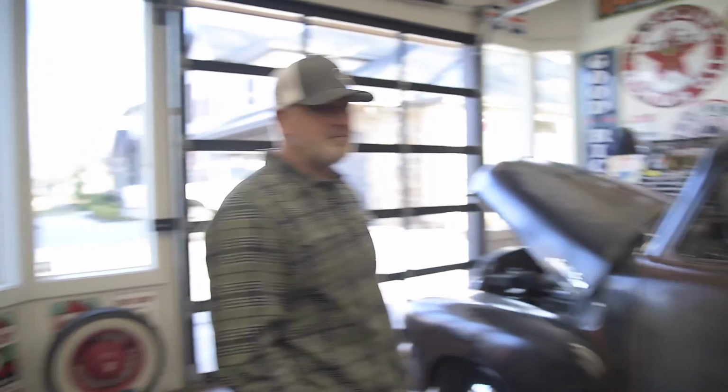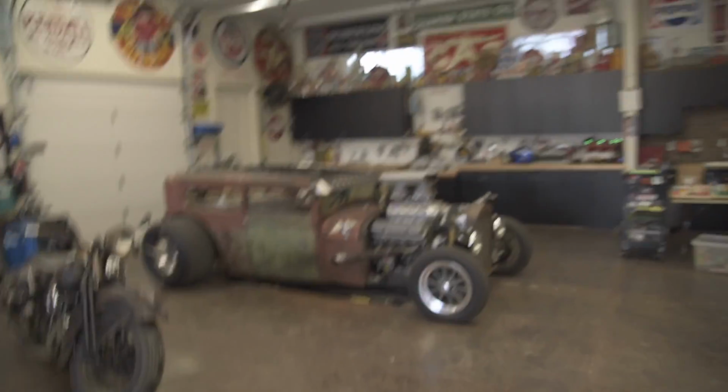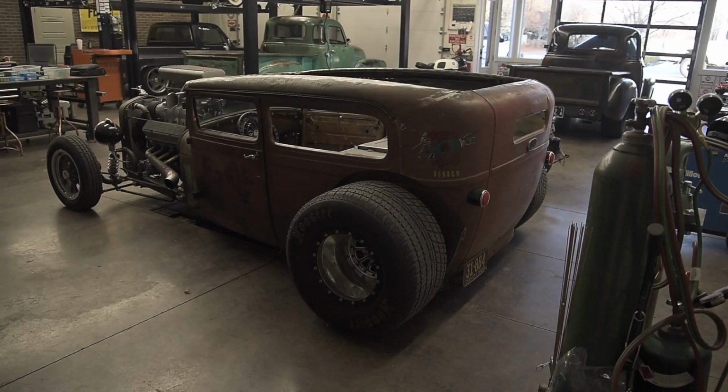All right. We're gonna move from one rusty ride on to, I don't want to say my personal favorite, because that might offend some people, but I absolutely love this car.